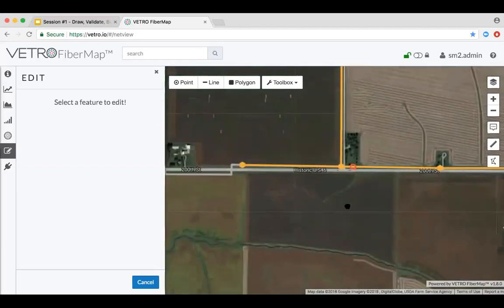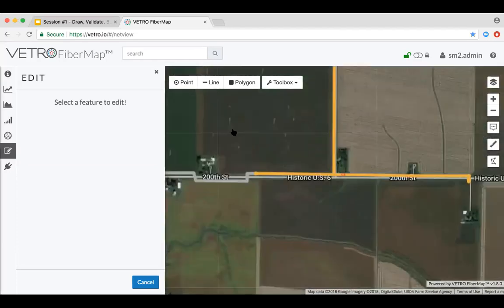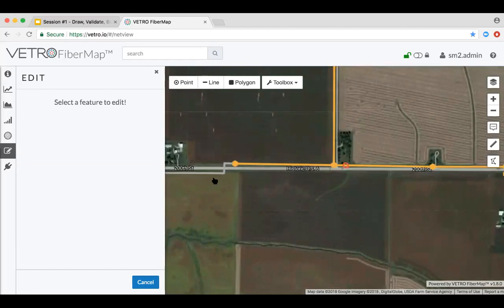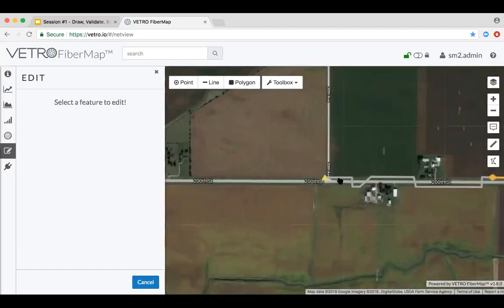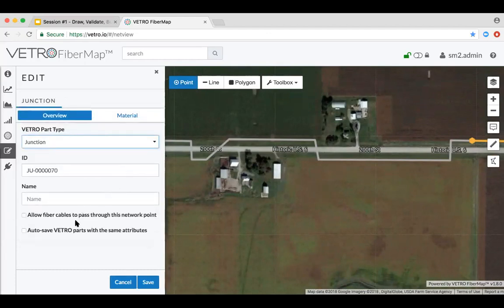So the first thing that I want to do, we have all of the scenarios represented here, and we'll review those again. But first I want to quickly add a junction or 2 junctions to our backbone. And the junction can be used to represent a situation where the cable goes from aerial to underground.